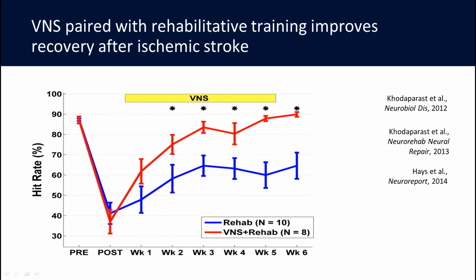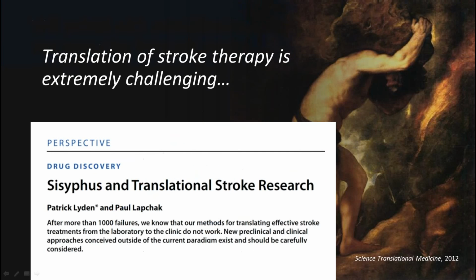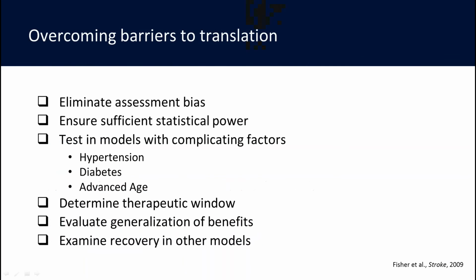And so this was encouraging to us, but you need to be really cautious about things like this, because translation of therapies from preclinical stroke research to use in stroke patients has been fraught with challenges. This is well recognized in the field, that it's really difficult to translate these things. One of the reasons is thought to be that we need to do more work on the preclinical side, really vetting and optimizing these therapies, so when we do take them to the clinic, we're able to translate them effectively.